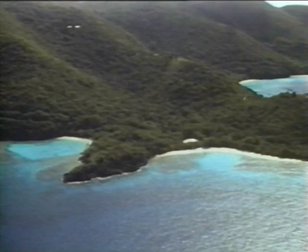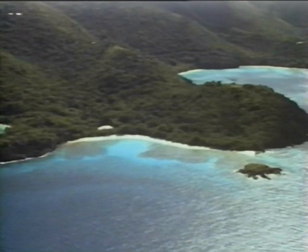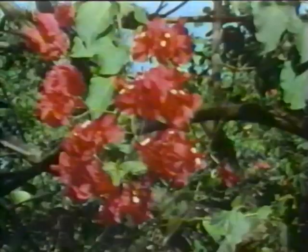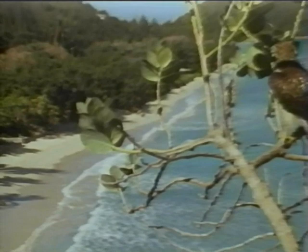It's a good place for a winter holiday, but like most first-time visitors, Redtail, to start with, has to find his way around. It's all so different. He surveys his new home from the air. And from various vantage points.